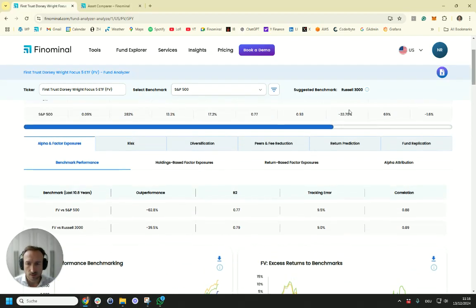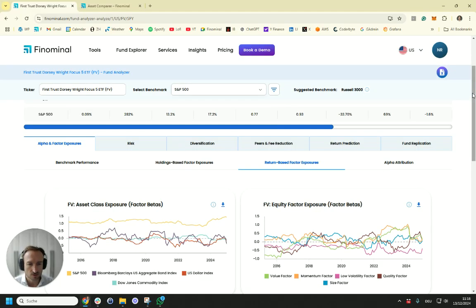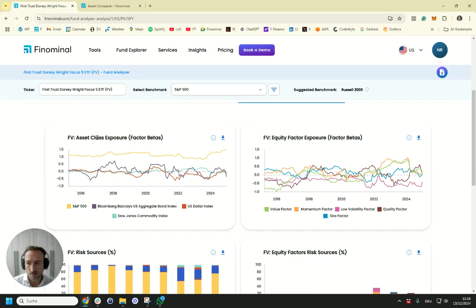Now, if you look at what's been driving the risk and returns of this portfolio, we see that from an asset class perspective, it's just equities, as expected. What's a little more interesting is the factor perspective, where we would expect a consistently positive exposure to the momentum factor. And indeed, we see that. So the exposure to momentum was most of the time positive. We also see that there's consistently negative exposure to the low volatility factor, and the exposure to value, quality and size is all over the place.